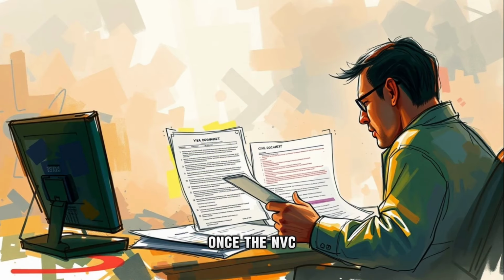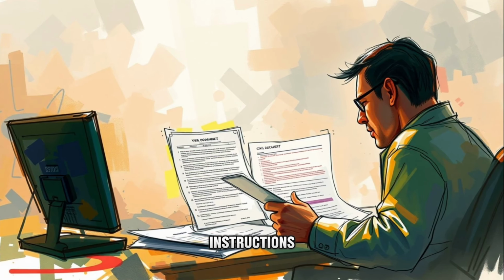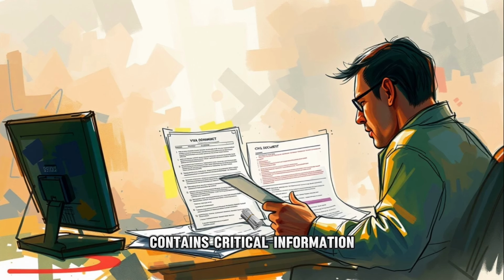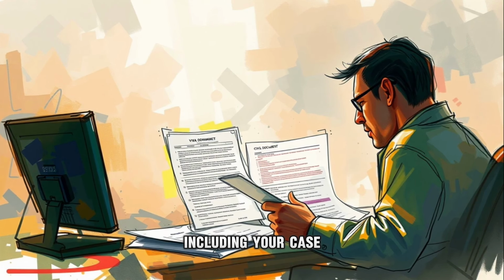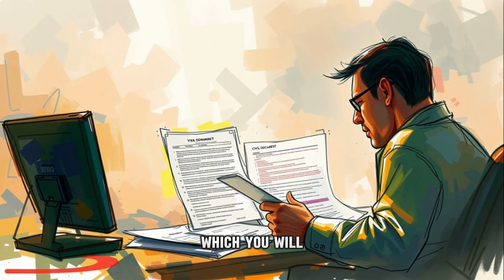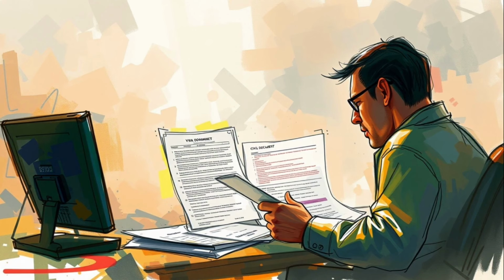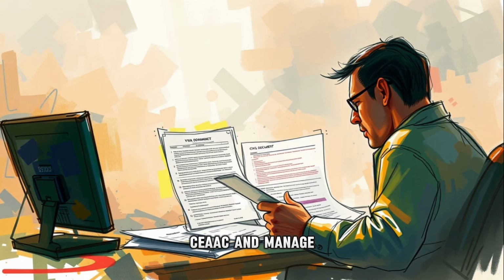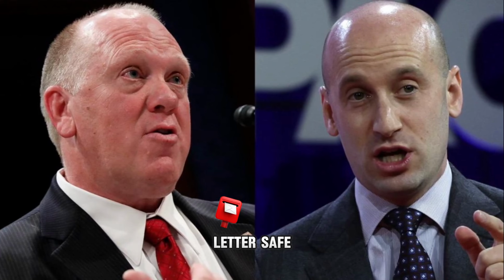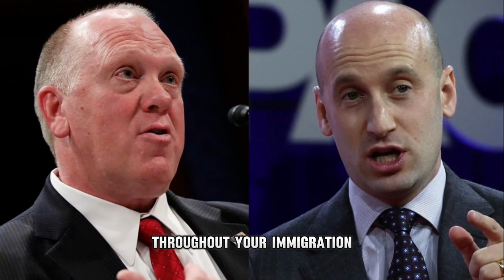Once the NVC has created your case, they will send you detailed processing instructions along with a welcome letter. This welcome letter contains critical information, including your case number and invoice ID, which you will need to access the Consular Electronic Application Center, CEAC, and manage your visa application process. It is essential to keep this letter safe, as it will be required throughout your immigration journey.